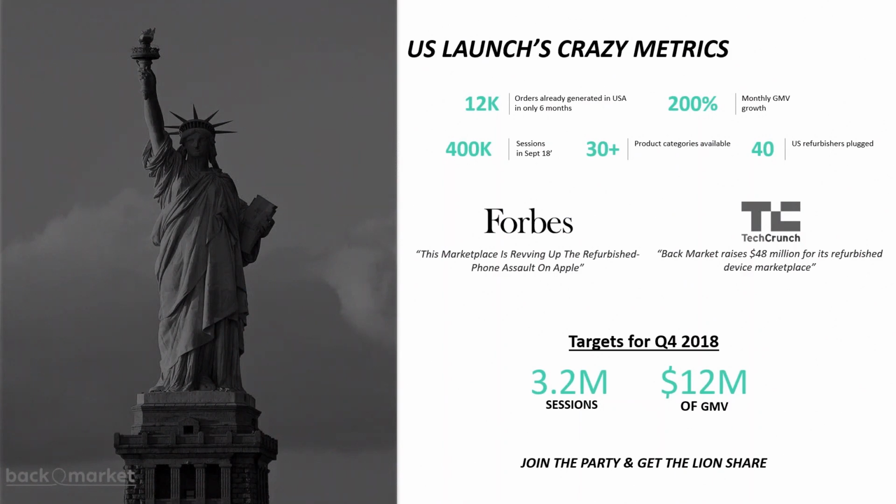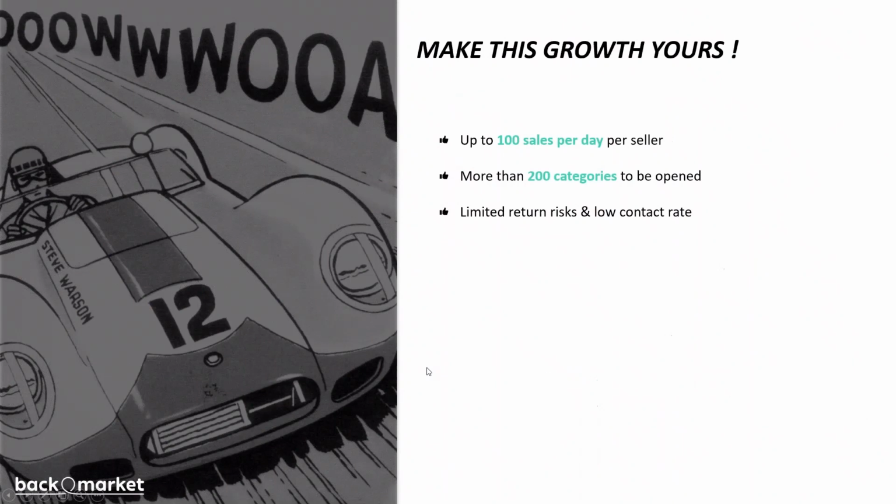We got covered. You see a couple of articles here. Even before that iPhone 6s relaunch, we got a lot of attention from Forbes and other great newspapers, and a lot of marketing activities are in the pipe that are going to help promote the refurbished segment and promote you when you join Back Market. So join now, it's the right time. We have sellers doing up to 100 sales a day already. We have more than 200 categories to be opened.